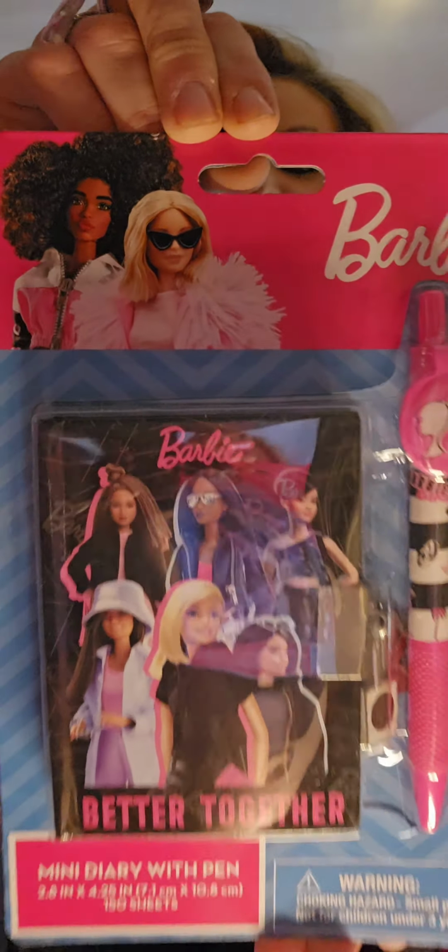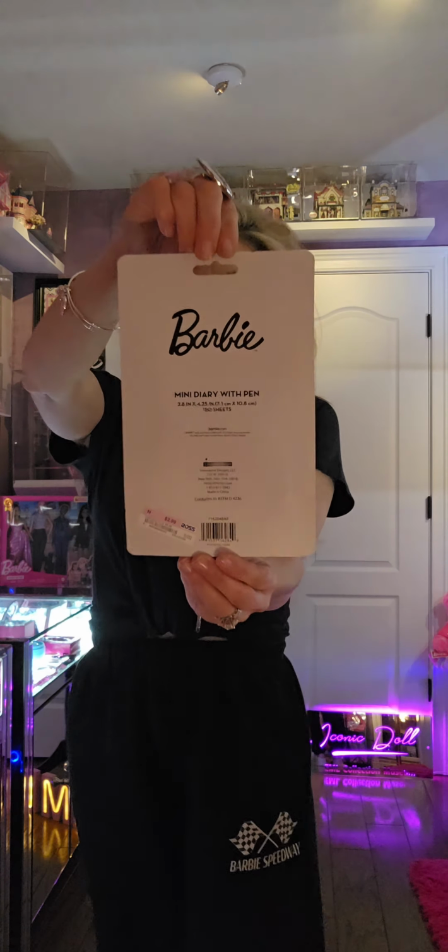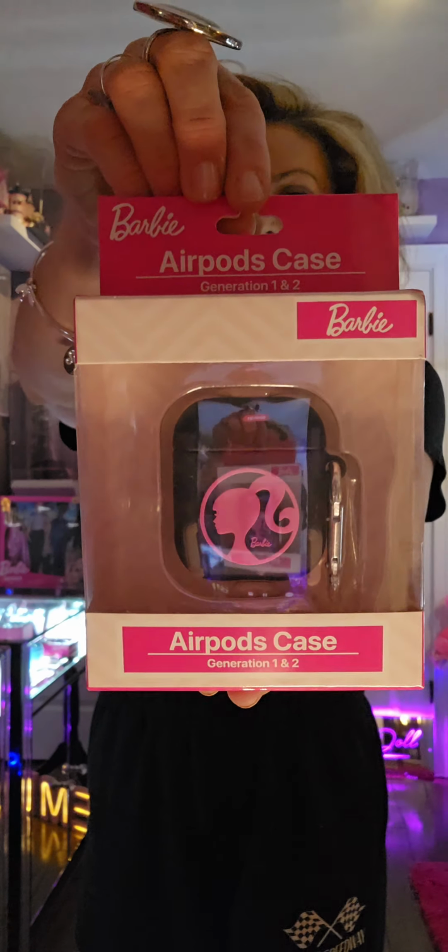This is a Barbie diary with a Barbie pen. How cute is that? Check out that diary. It's got all the little Barbies on there. The pen has the silhouette, my favorite. So cute. Next, I want to showcase Barbie earpods with the Barbie silhouette on the front. So cute, right?